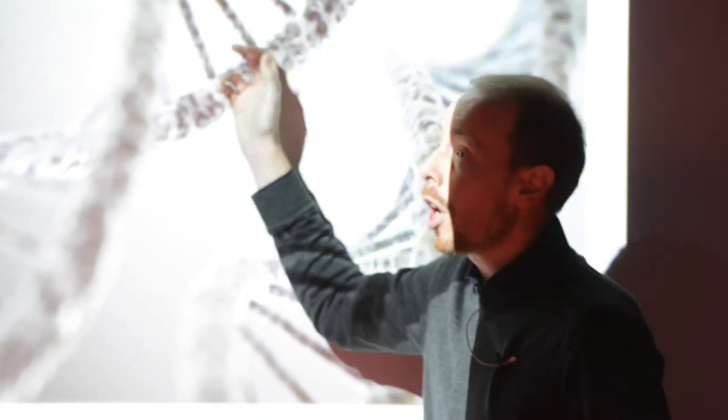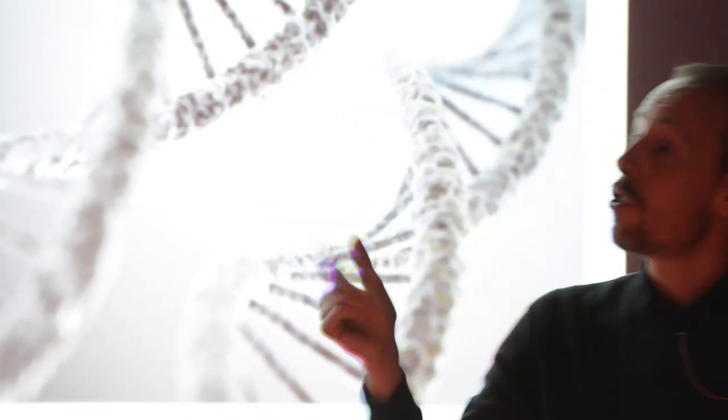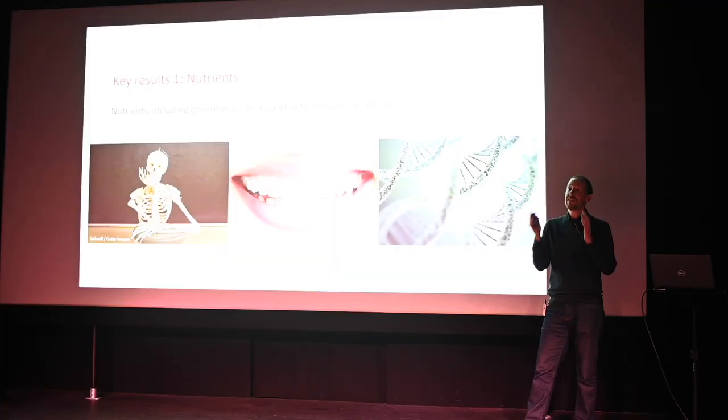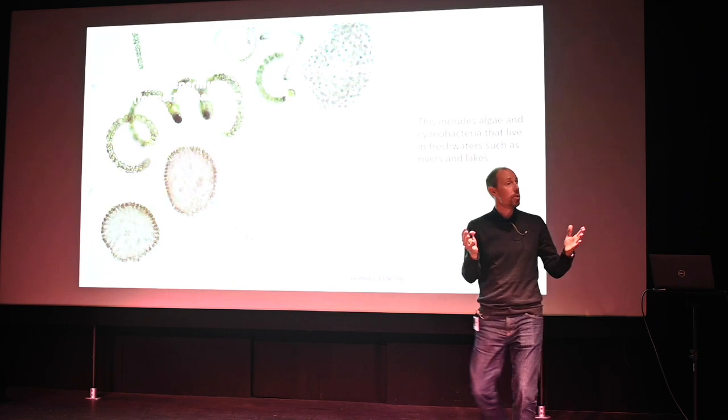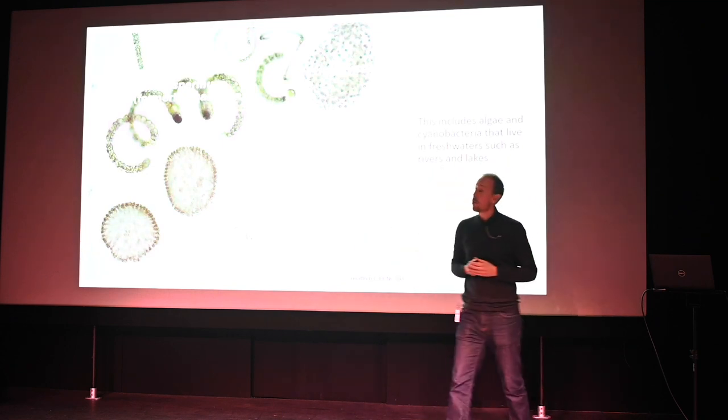If you want to build a coding system in your cells, which are strands of DNA, in each case, your body will need phosphorus. There is no replacement for these purposes. So it is essential to all life. And the same is true for the aquatic organisms that we see in rivers and lakes and streams.